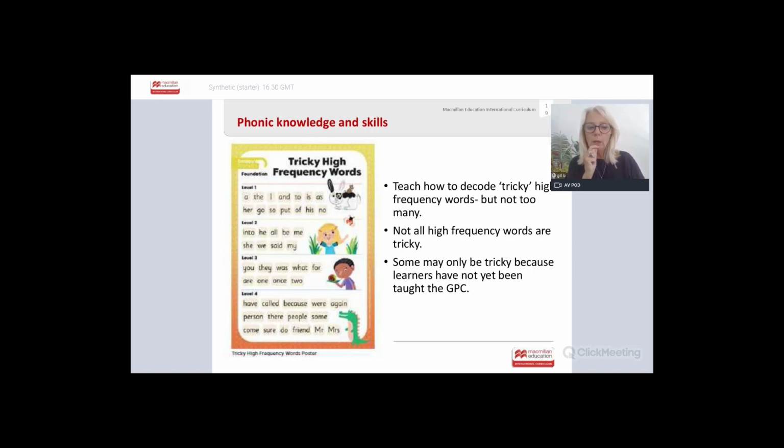And also, some words are only tricky because we don't yet know the rule. So if we know, for example, that the letter E can sometimes represent the sound E as well as E, then words like he, be, me, we are no longer tricky because I know the rule.